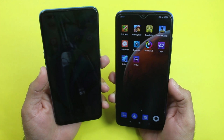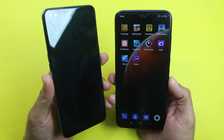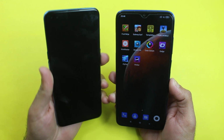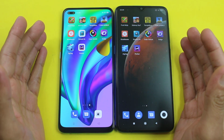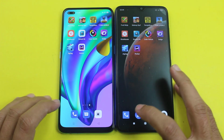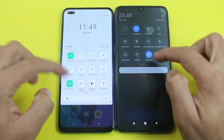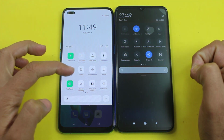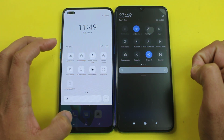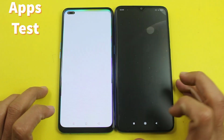Well, you guys can see I have installed nearly the same applications, and with the help of these apps, we are gonna see which one of them is gonna perform better than the other one. Now we have arrived at the application portion of the speed test, but before going into that, I would like to show you everything is completely turned off, and also both of them have got the same Wi-Fi connection you guys can see here. So starting from some light applications, the first one is going to be phone dialer.